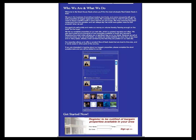But take a look down at the bottom. There's the little web form. It says right there, and any time they ask about information on any of the properties, we ask them for basic information. And what we have found, and we've tested this, is that people will fill out this form when they're getting something valuable in return. So what it says is register to be notified of bargain properties available in your area. And all we ask them for is first name, email, and zip code. See it at the bottom there? That's that little web form. They fill that out, and boom, you have a buyer on your buyer's list.